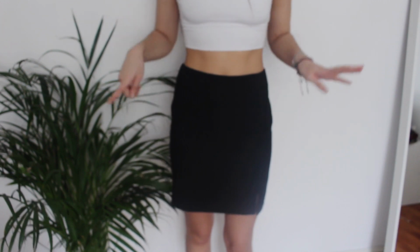Okay, so right now let's move to the bottom part of my shopping. The first item is this lovely skirt. Ooh, okay, I'll change the angle, 1 second. So this is the skirt. It's from a brand Miss Selfridges, which is quite a popular brand here in the UK. It has this cute cut here. It's also very much of these 90s, 80s kind of vibes, but I do like it.